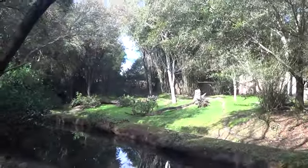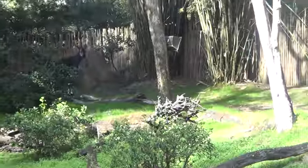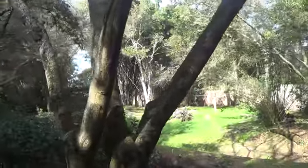Now, over on the far right, you're going to see the okapi. Now, most people think the okapi is a relative of the zebra based upon the pattern on its tushy, but it's not. It's the only known relative of the giraffe.